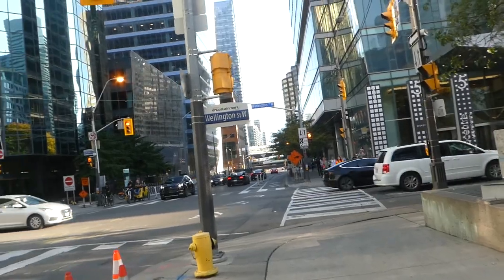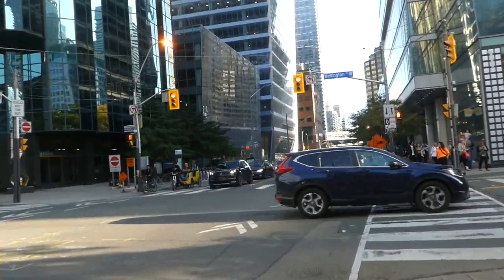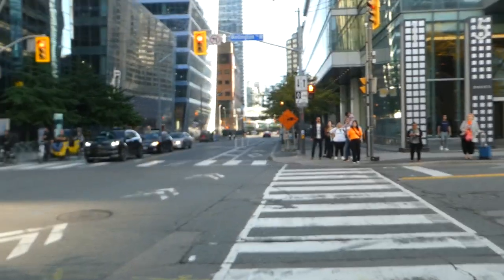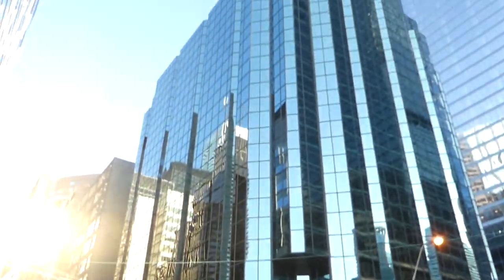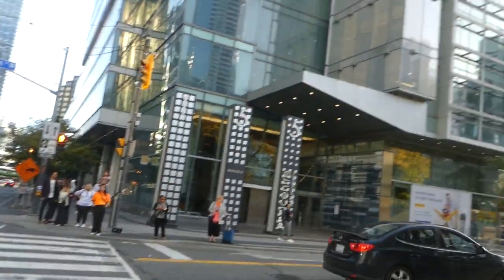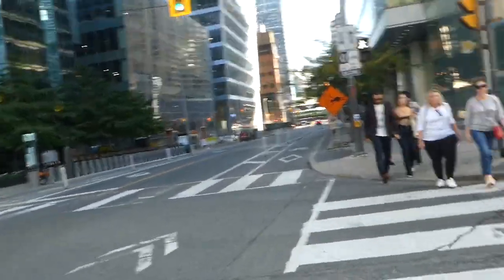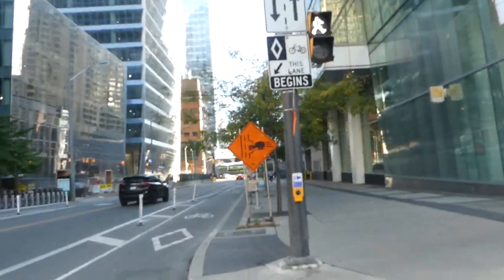And here's Wellington Street. You can see a GO train going by and a Via behind it, and another one. Almost all of these buildings connect to the underground PATH network. There are 3 RBC buildings here: this one, Waterpark Place on Queens Quay, and Royal Bank Plaza, which is across from Union Station.